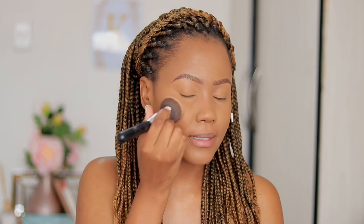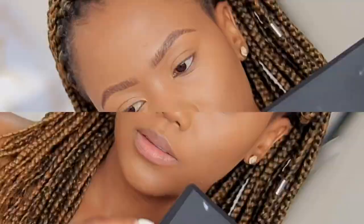Foundation brush, blend everything in together. Going into my Morphe palette to find a nice brown shade to contour with. That's it for the base. Now we're going to move on to the eyes.